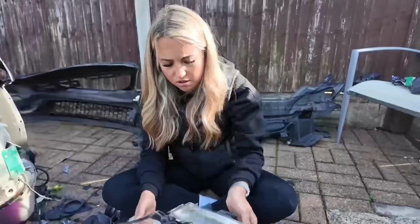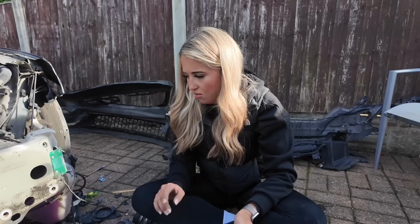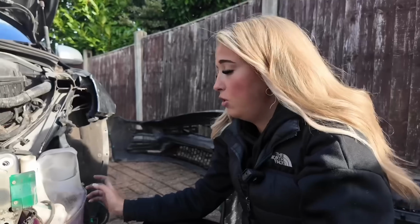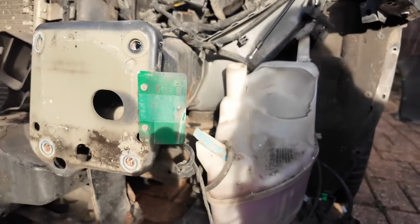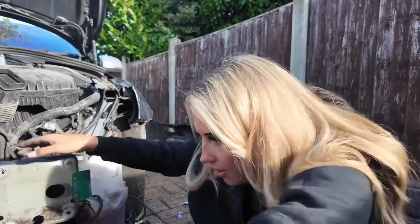That's good, isn't it? That's not even damaged. That's the fog light, or the daytime running light, whatever it is. So you could sell that. We're making money. The washer bottle has taken full damage from the deer. So this needs to come out. We need to get a new one. I think, to be honest, most of the clips have just broken. So I think it's just that little one up there.